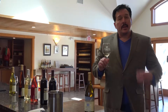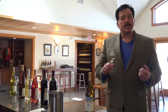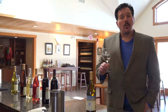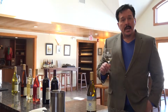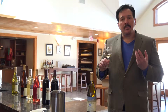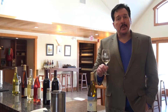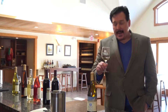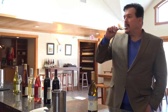On the nose, you get a softer approach, rather than more of the sharp citrus which we have in the Shiraz, which I particularly like. What I also like about this is that it's a little bit more mellow, so you get the tropical fruit that comes forward. It's more of a subtle tropical fruit. There's a little bit of toasted coconut and almost the smell of a baking pineapple upside down cake. The aromatics on this, again, are very soft and subtle, but very pleasant.